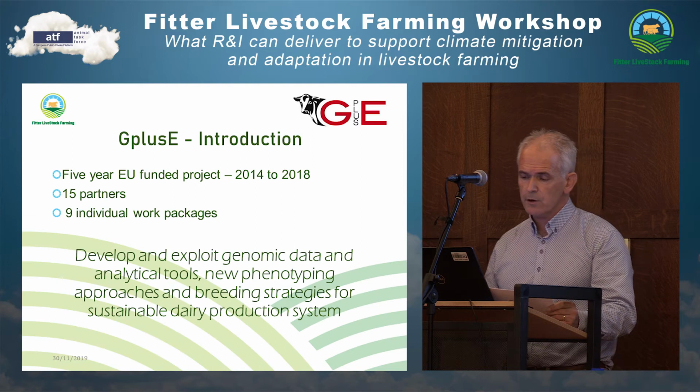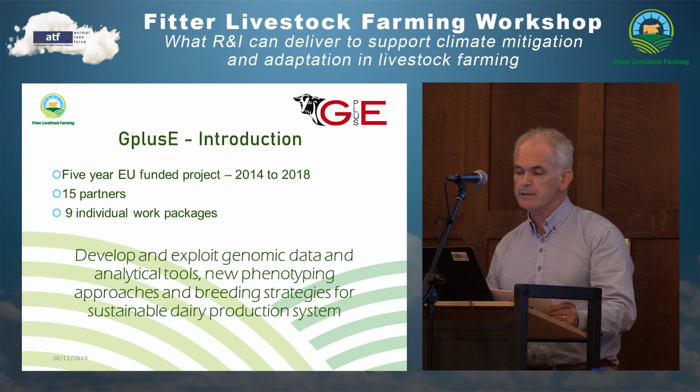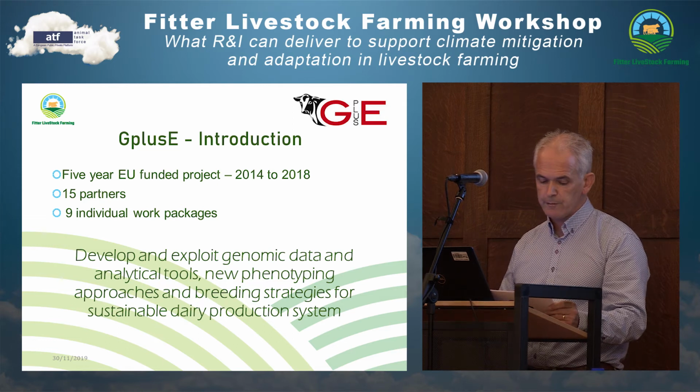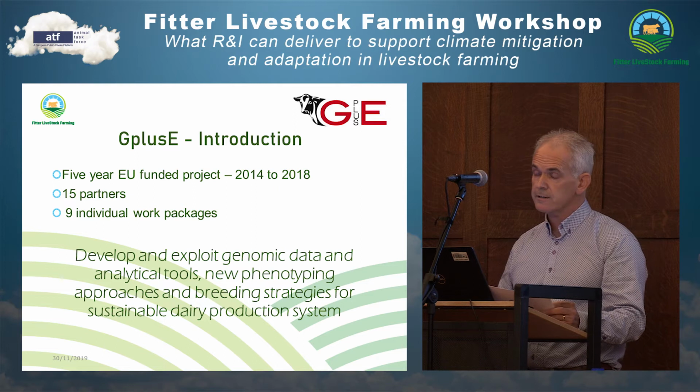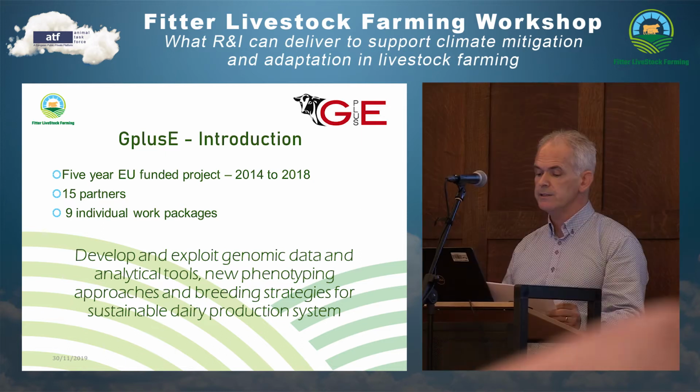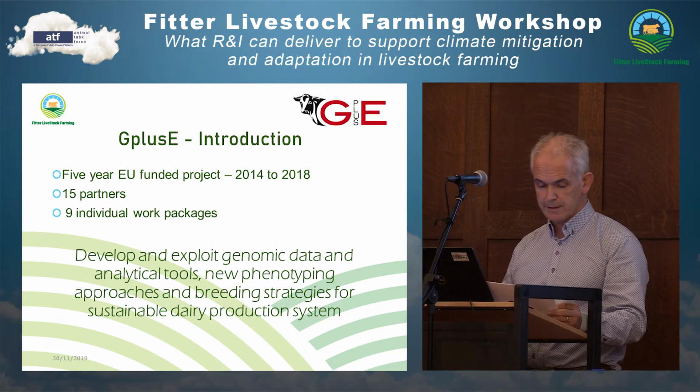So just moving on. GplusE stands for Genotype Plus Environment. It was a five-year EU-funded project that ran from 2014 to 2018. There were 15 partners in the project, so quite a large project, and the work was divided up into 9 individual work packages. The aim of the project is spelt out here. It's to develop and exploit genomic data and analytic tools, new phenotyping approaches, and breeding strategies for sustainable dairy production systems.